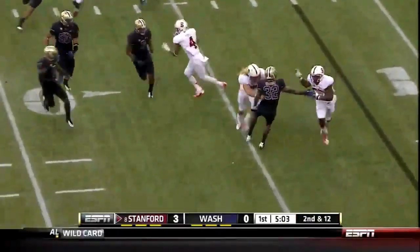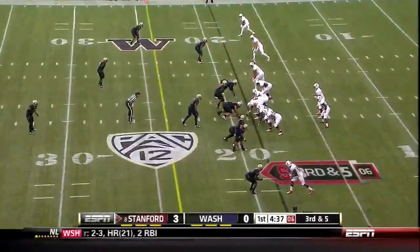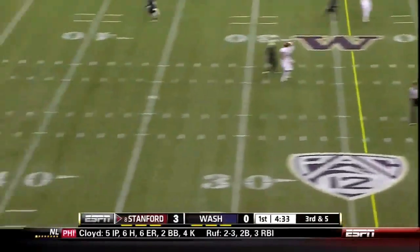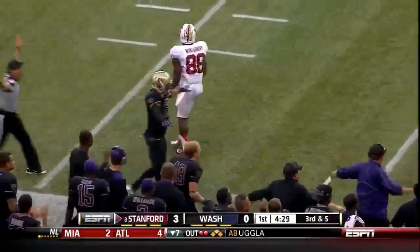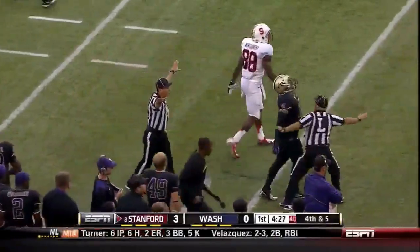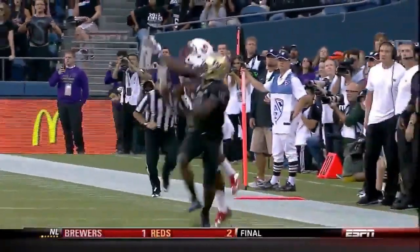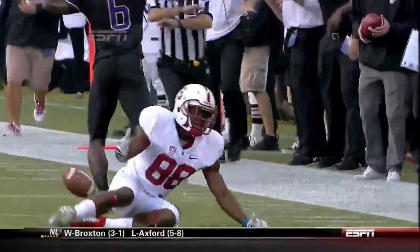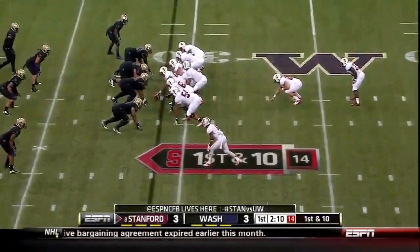Ty Montgomery's been a big part of the game plan early for the Cardinal. Need 5. Nunes taking a deep shot. Montgomery going up, and it is knocked away. An excellent defensive play. We said Washington wanted Stanford to throw outside to their wide receivers because that's where Washington's experience is on defense. The Stanford offense, they really haven't gotten Stephen Taylor lathered up yet.